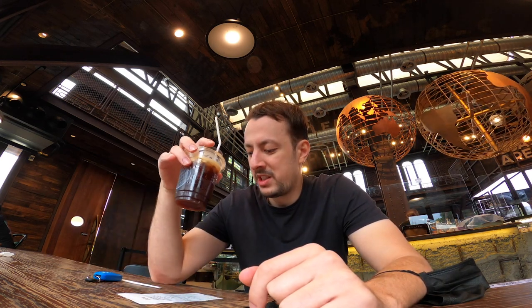Coffee, what would I give this? 6 out of 10. I still prefer Amazon coffee over this, even though this is like 130 baht and Amazon coffee is 55 baht. Amazon for the win, people. But if you like your dark chocolate and coffee, maybe this might just be the drink for you.